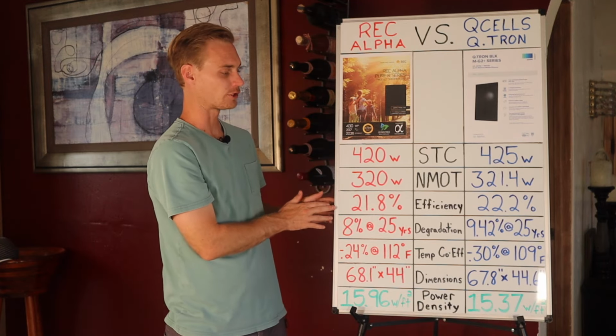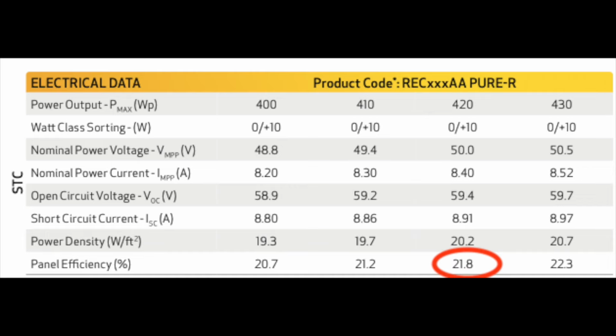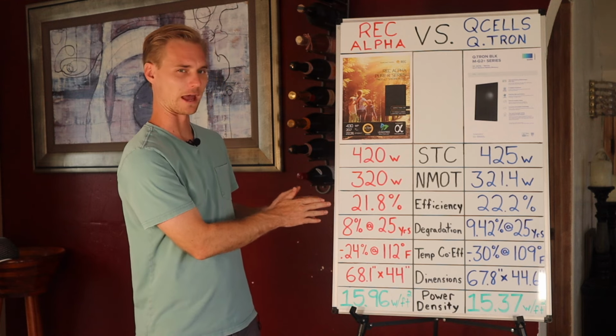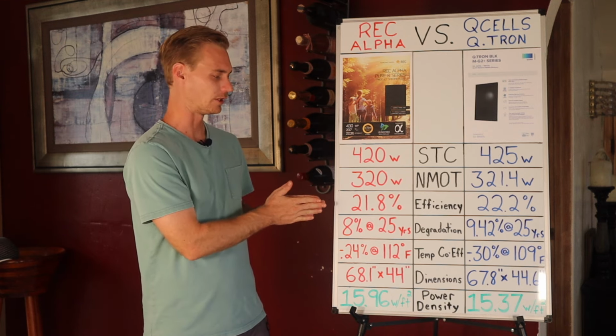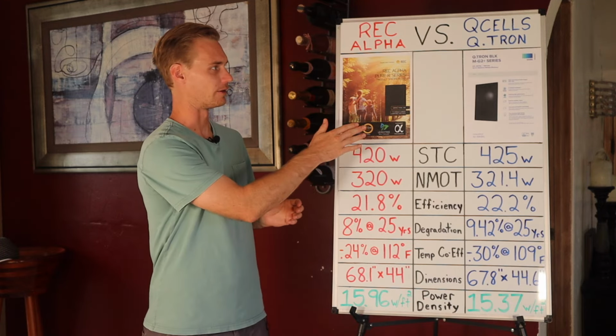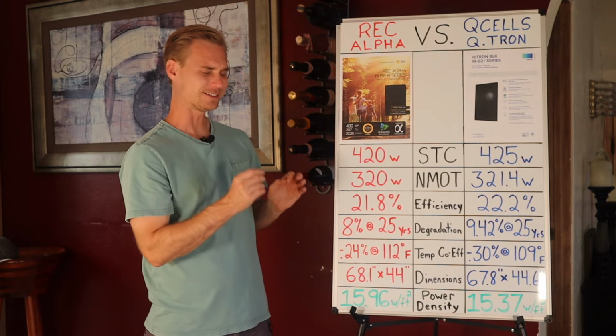You know, these are both top contenders, which is why these specs are very close. Now, the efficiency rating is the one that most people know, and they look at it like, hey, what's the efficiency of the solar panel? Ironically here, we can see that in this case, the REC has 0.4% less efficiency than the QTRON, and that's interesting.